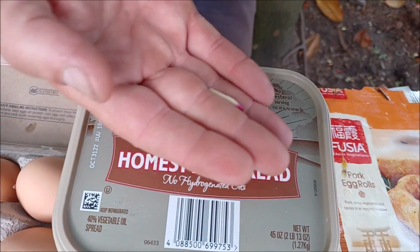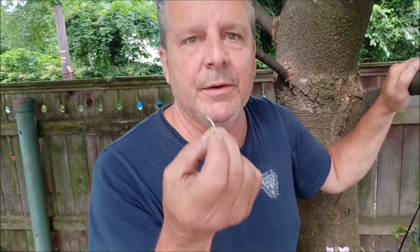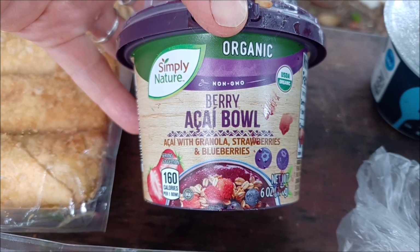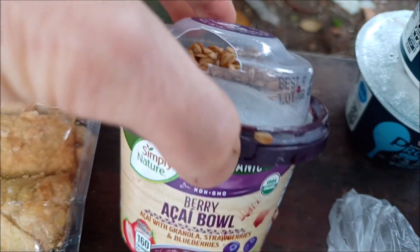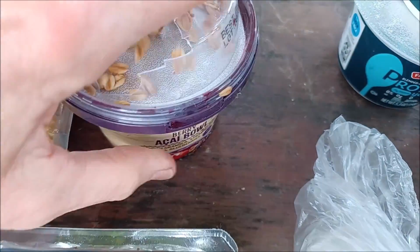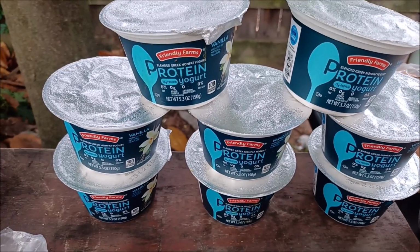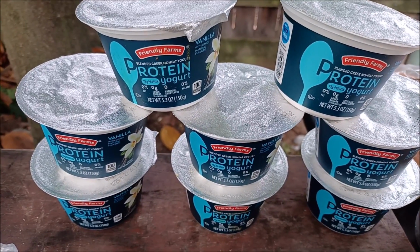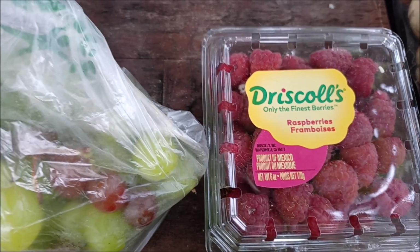Hey, these are falling all over the food. I think they're magnolia seeds. I don't know. Wow, that would be so cool. They're falling out of the magnolia tree. Yeah. We have an organic berry acai bowl. Granola, strawberries, blueberries. And then it has the little granola topping thing that obviously broke, but inside the bowl should be okay. And we have some of your homemade granola we can put in it. We have got 8 vanilla protein yogurts. Yogurt. Raspberries.